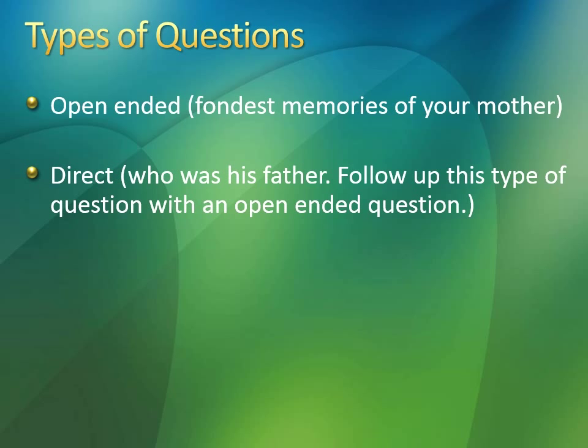You can also ask direct questions such as, who was his father? But as this will probably get you a few words in response, you'll probably want to follow up with an open-ended question that will let them respond and give you more of a story. What was your dad like? Did you have any special memories with him or spend any special time with him, or so on?